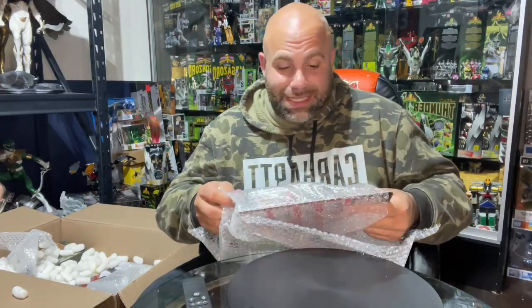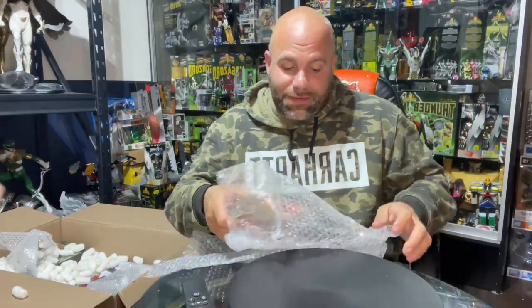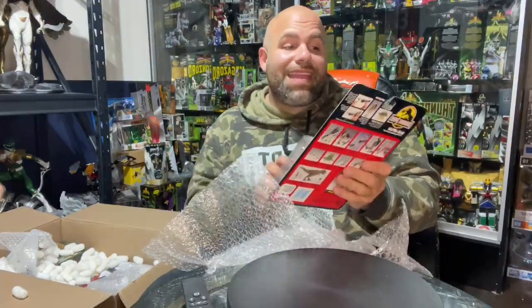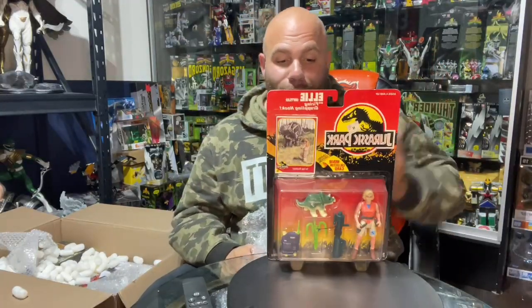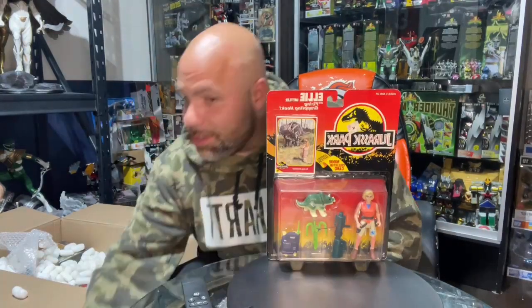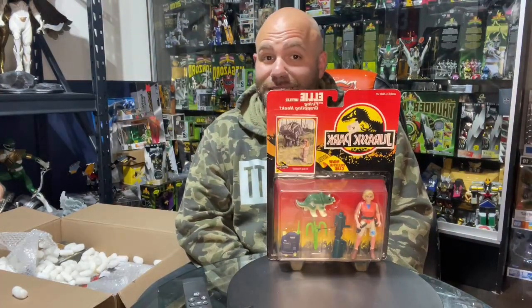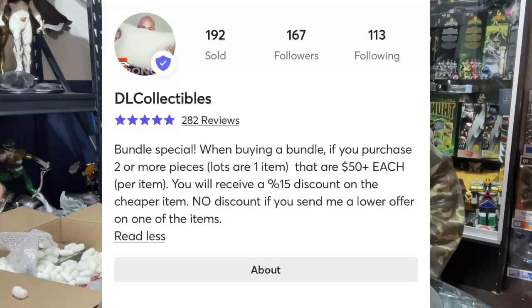But this is mint, by the way. This is a very mint piece. It is, in fact, brand new, never opened. This is a mint Ellie Sattler Jurassic Park action figure from the original Jurassic Park. And to be quite honest with you, this is freaking awesome. Ellie Sattler, Jurassic Park with the firing grip. This right here is very cool.